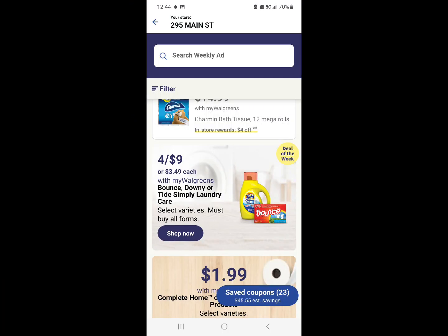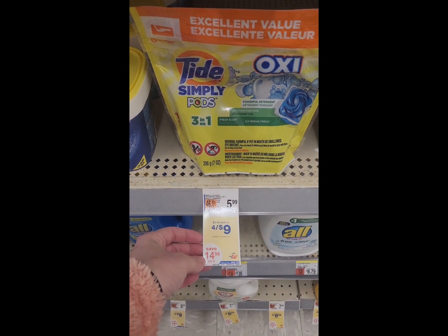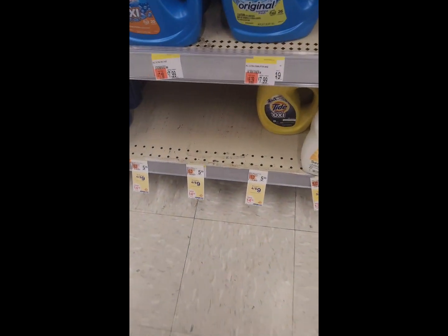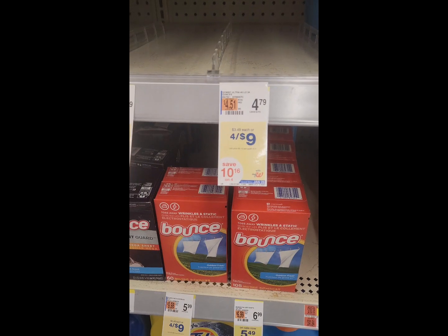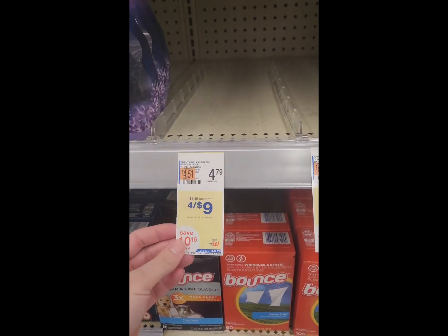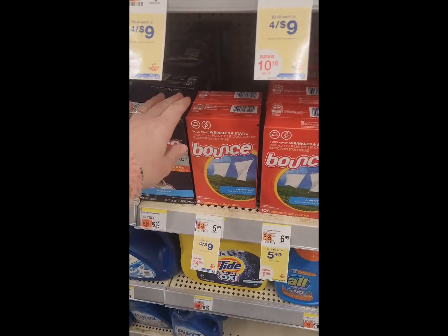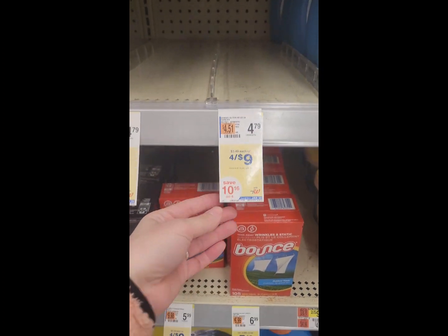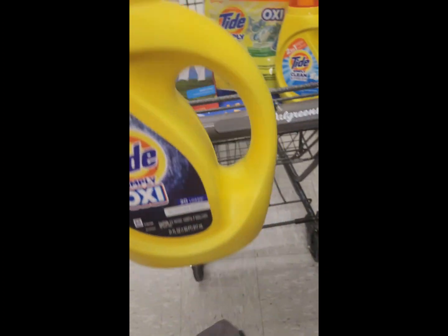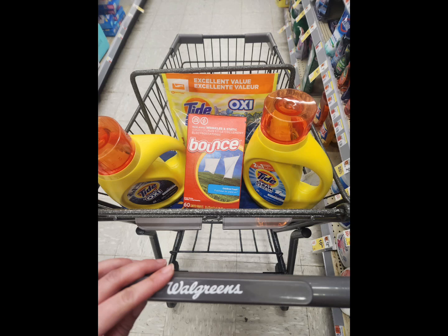So one of the deals I'm going to be doing today is on the Tide laundry products. They're on promotion 4 for $9. You can go ahead and pick up the Tide Simply Pods, the Tide liquid detergents, and they also have the dryer sheets and the Downy, but they currently didn't have them in stock at my store. So I went ahead and picked up the Bounce dryer sheets. I'm bummed that they didn't have those, but I'm also going to go ahead and pick up the Tide liquid and add it to my cart. So these are the items that I went ahead and picked up.